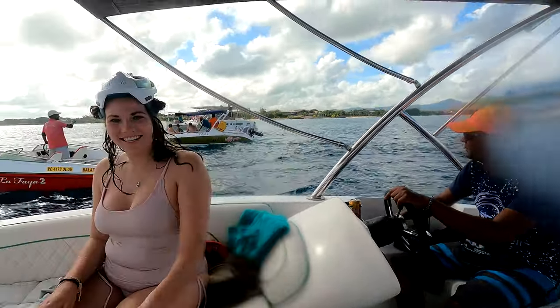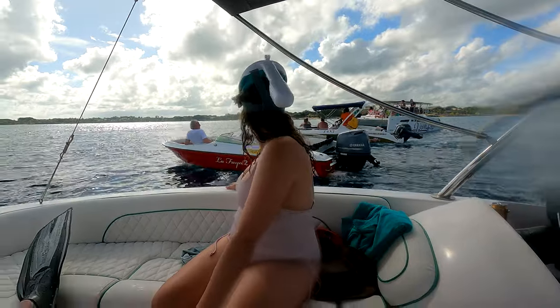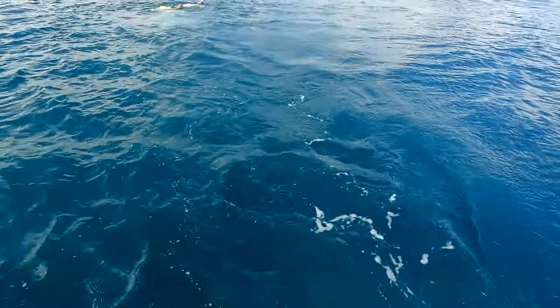After breakfast, we hired a boat from someone on the beach and we went for about 20 minutes where we got to swim with some dolphins.